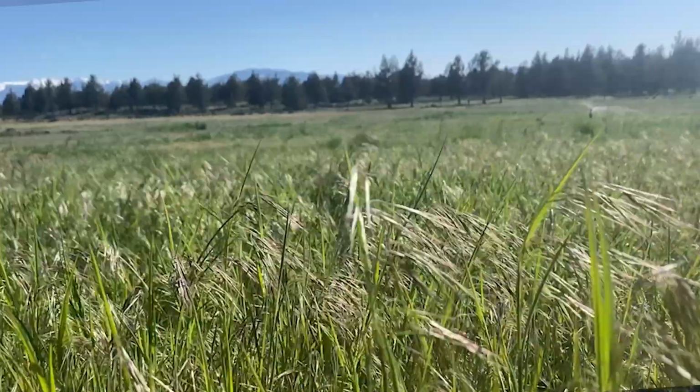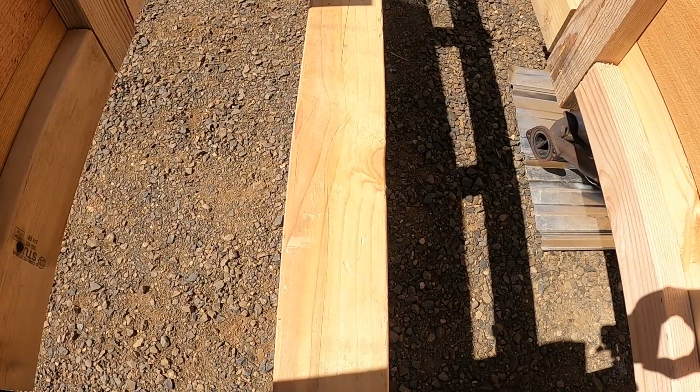Good news is I have one 2x4 that I can utilize. So I'm gonna make this work somehow.